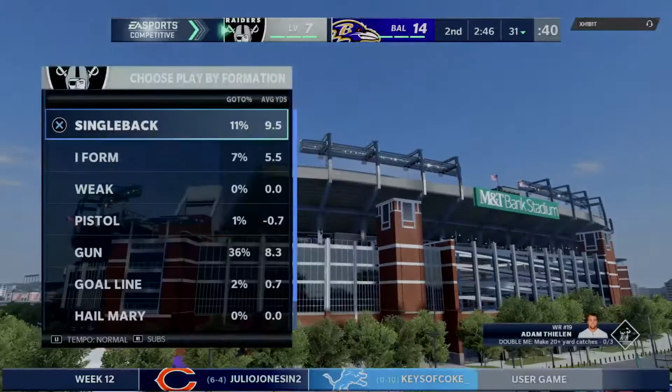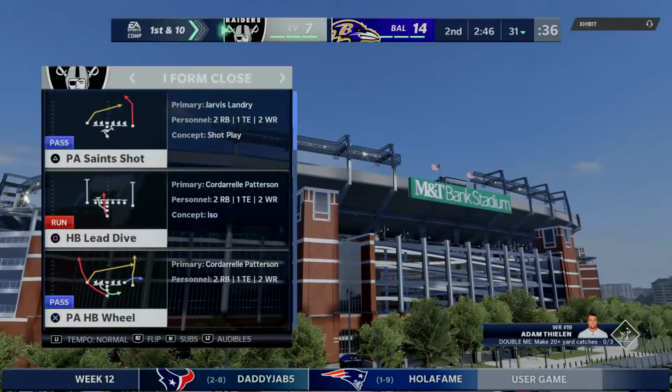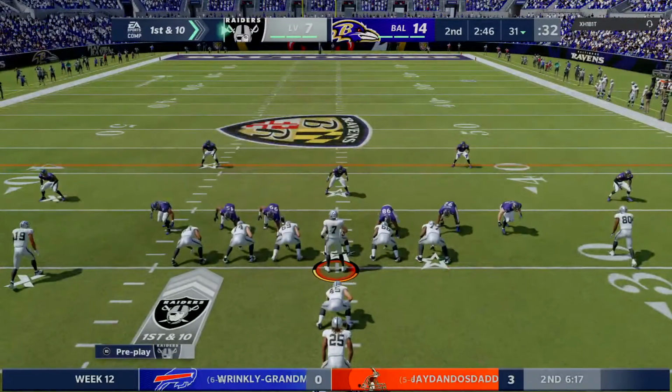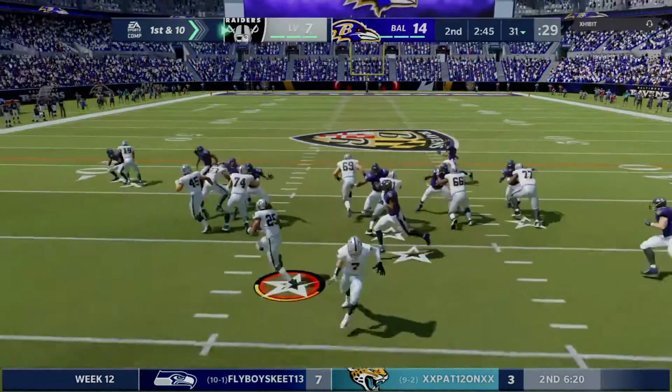A very good return there. Give him an even 20 yards. And possession will switch hands, 1st and 10. The Raider offense set to get this drive started. And last time wasn't pretty. One play and an interception. We'll see if they can do better.